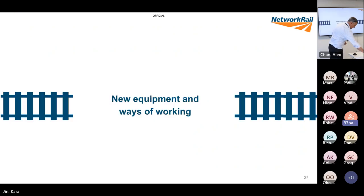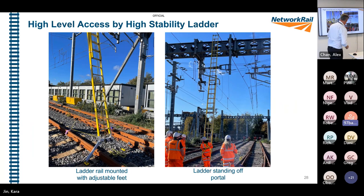Okay, new ways of working. So we touched on ladders earlier on. We don't use ladders as a rule, and that's the right thing to do. But ladders can be used for almost emergency work. It's quicker to get a ladder up than it is to get a new prone, travel a number of miles and take a line block and so on. So with a ladder, you can take a line block, take an isolation, get in quickly. So this is very much a tool in the box.